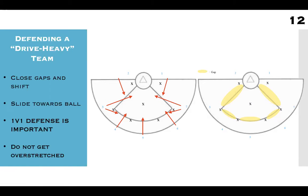So going into defending a drive-heavy team. So I know I talked a little bit about this and how 1v1 defense is very important. You don't want to go ahead and have someone who can't play 1v1 defense strong up top.